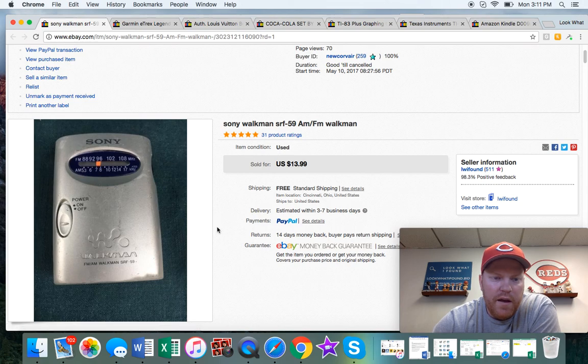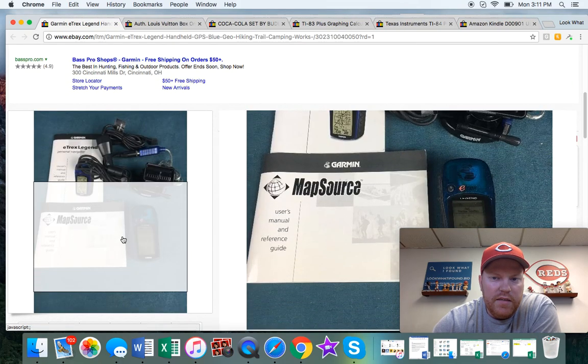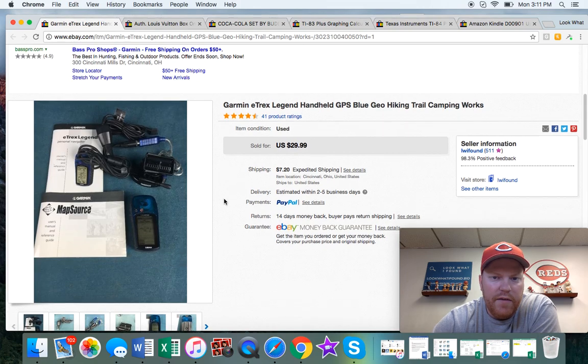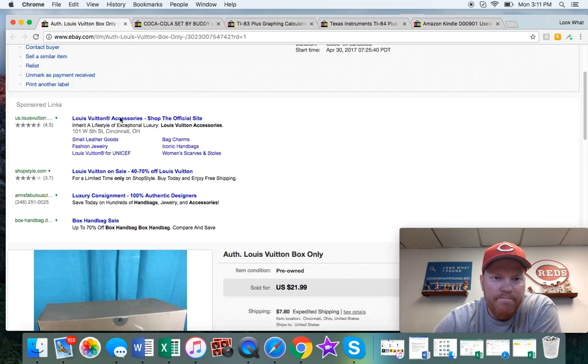Picked this little Walkman up at the flea market for $1, sold it for 14 shipped. Got this Garmin eTrex GPS handheld thing for camping. Paid 5 for it. Sold that one for 30 plus shipping. It worked great. Tested it all out.